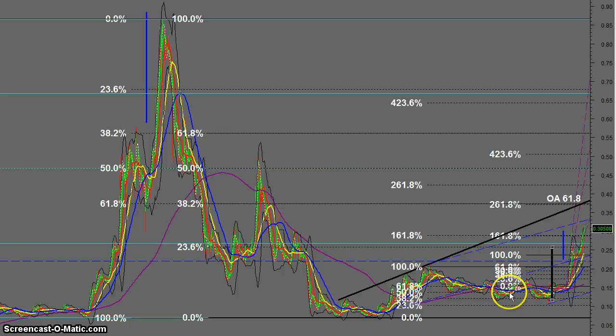This is a fib projection for the run. It's thrown the 161 at the 161. It's thrown the 261 at the 61.8%. So I'd be tending to believe it a little bit more. But what we're going to do now is just zoom in and have a look at a few things.